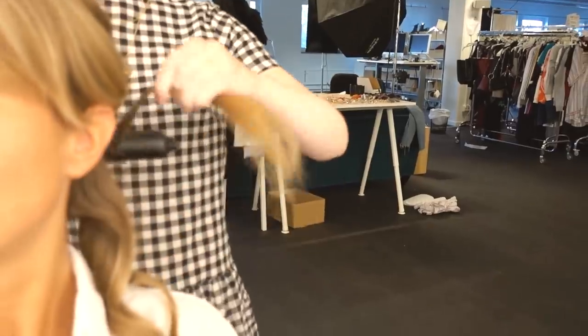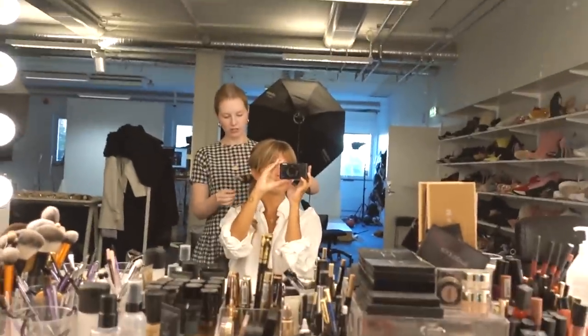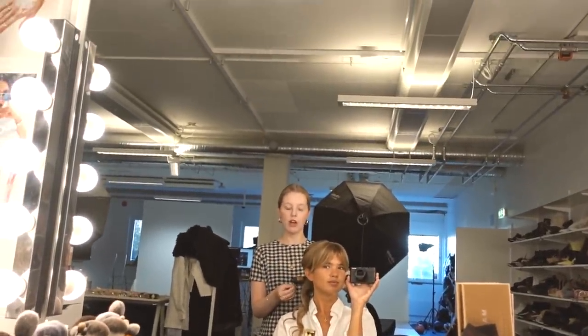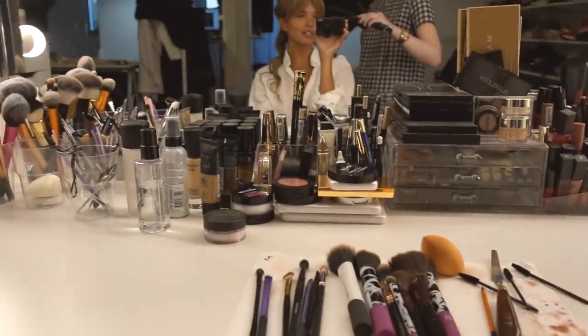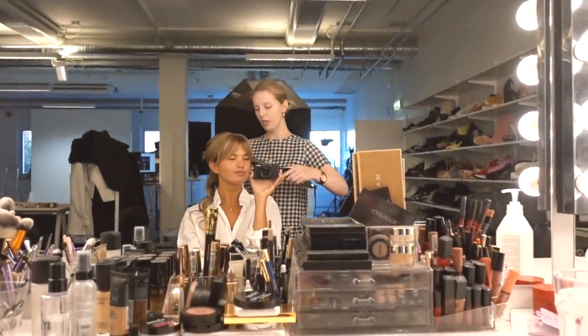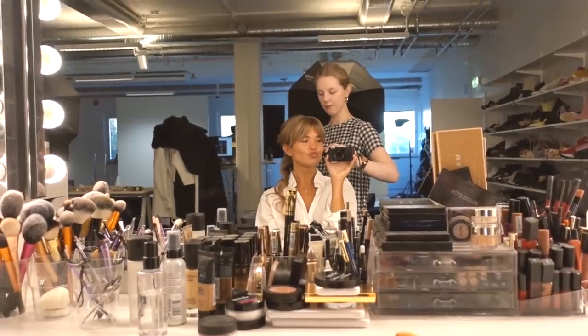With what curling iron? It's a GHD original curling wand. So it's an inch. Quite standard, not too thick, not too thin, to get more like a wave rather than super curly hair. Excited to see what makeup we're doing on me today. Something pretty, something summery, since we're doing a lot of Nelly trend today.